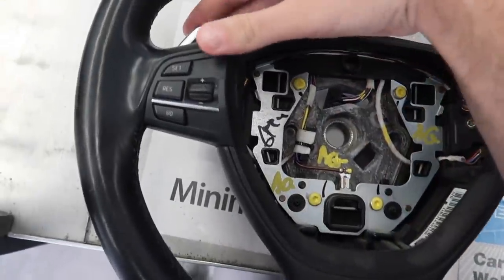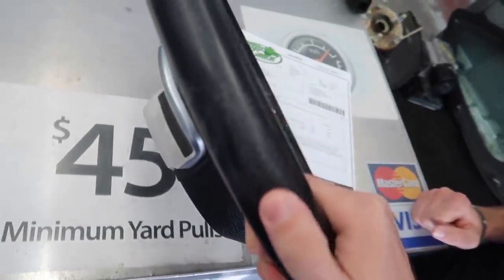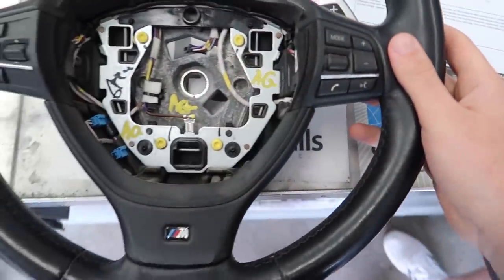Anywho, we're here at AutoGator. Let's pick up some parts real quick. All right, guys, I just got this F10 steering wheel, paddle shifters and everything. The condition is pretty bad. We're going to send this off to Oz to get repaired. But for $75, you can't really beat that.